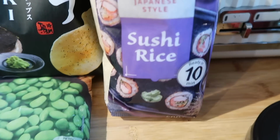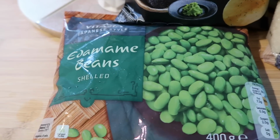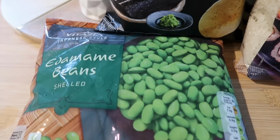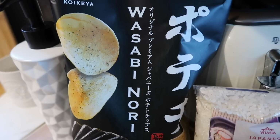Sushi rice, this was only £1.29 as well. The edamame beans, they had shelled or non-shelled, so I got the shelled ones. These were £1.79. And then I got wasabi nori crisps.